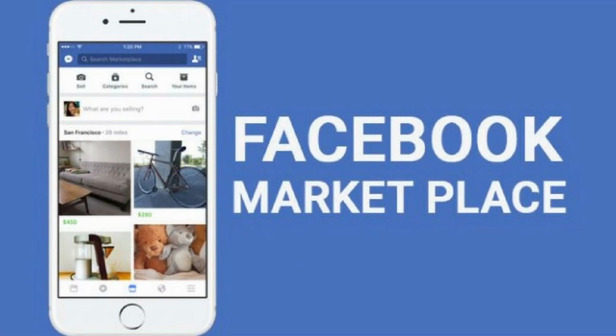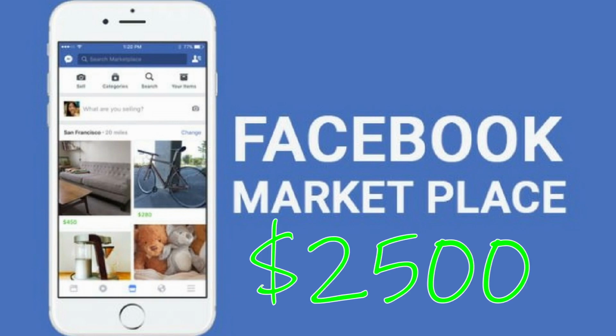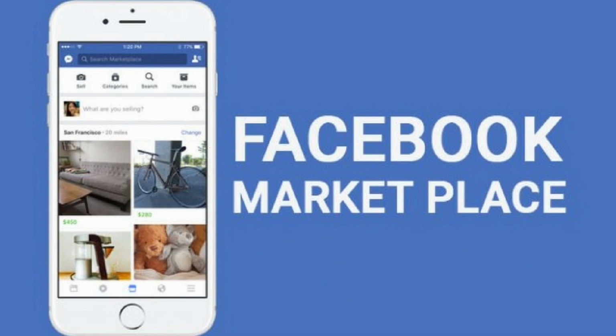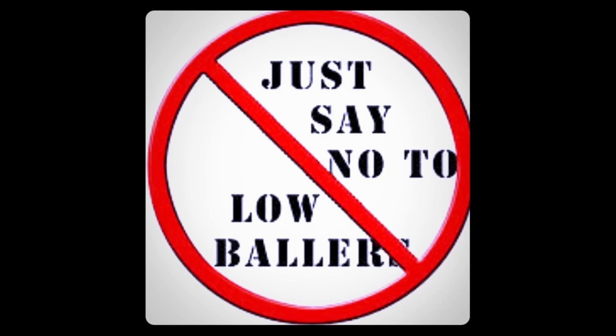I took as many pictures as I could, and I listed on Facebook Marketplace, and I put a good detailed description. I listed it at $2,500, and that would give a little bit of negotiating room, because I really don't want to take anything lower than $2,000 for this car. It took about 3 days to get someone that was actually really interested in the car and wanted to come see it. Before that, I had a lot of lowballers and just flakes and people that really aren't interested. If you sell on Marketplace, you know what I'm talking about.